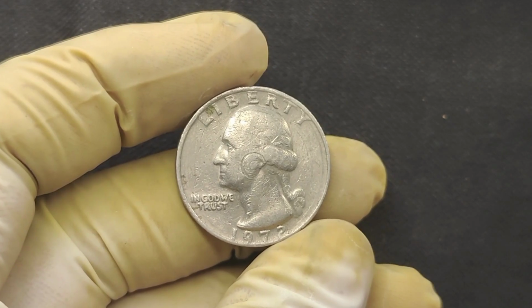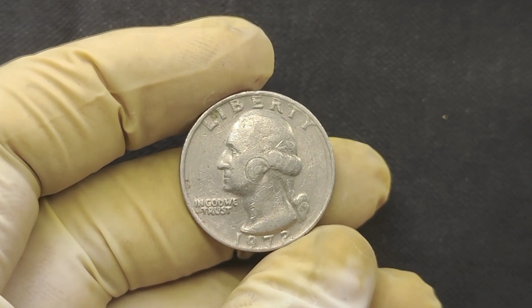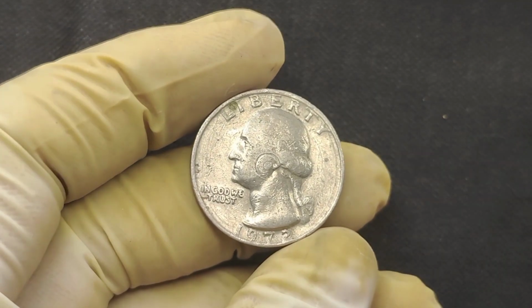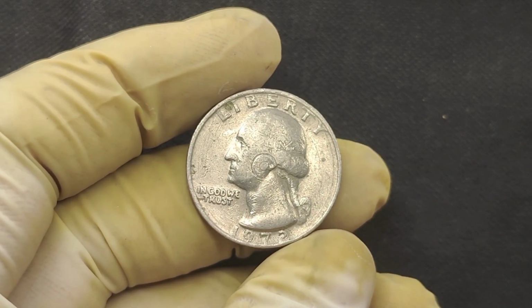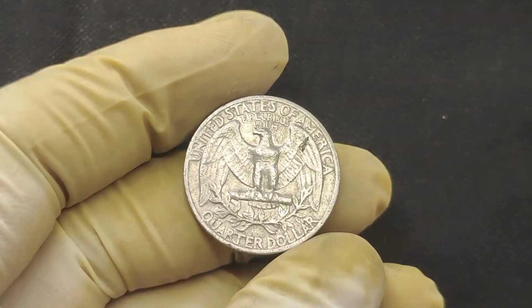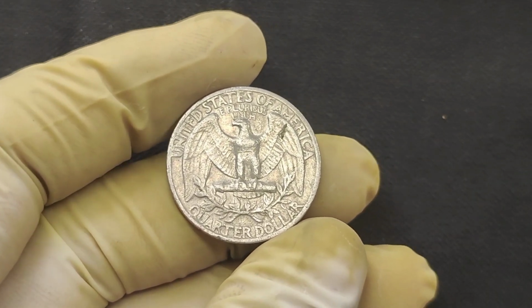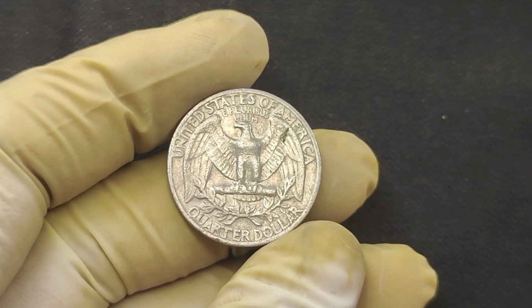So, there you have it. The 1972 Washington quarter dollar, specifically the double die obverse variety, is worth a lot of money, up to $1.2 million. If you have one, make sure to get it checked out by a professional, because you could be holding on to a major piece of history.